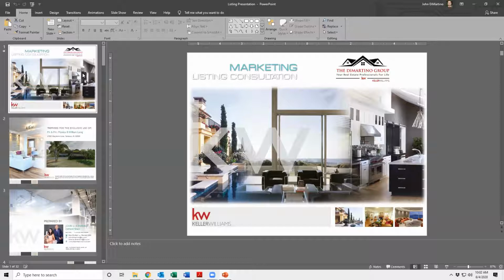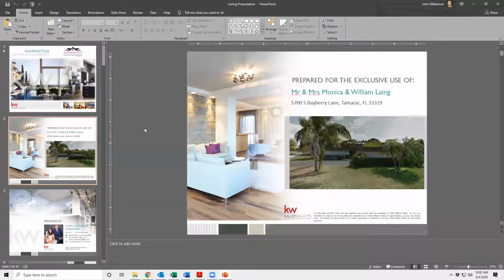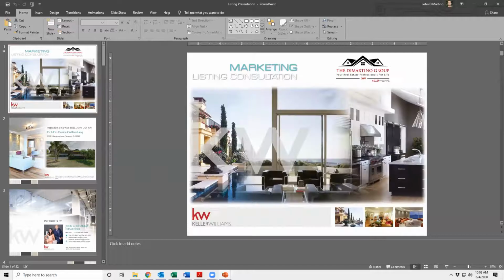I'm preparing all the documents that I'm going to be taking with her, whether that's putting the picture of her home into the listing presentation, having the packet, having anything printed up, or putting together the folder that I'm going to take. Whatever it is, I'm making sure that I'm going there fully ready for it.